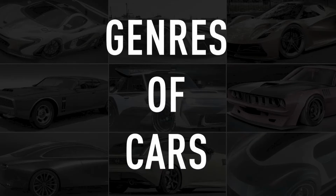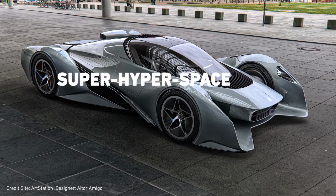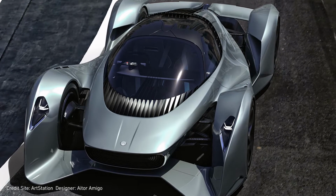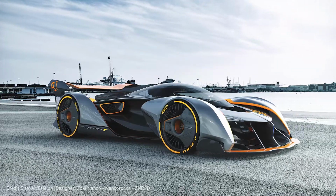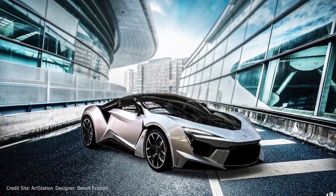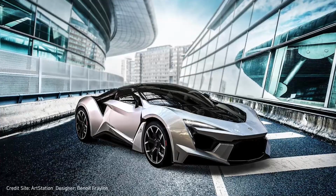I can't help but find myself sorting things into categories, genres of cars. There's the super hyper space hero rocket fighter ship jock monster category. I love the look of these with the amazing advancement and designs. This category is filled with beauties, cars we can dream about driving. I'd love to try and design one, and also when searching what is out there, it feels quite obvious it'd be tough to construct something that's a big hit or even plays on the same stage as some fantastic works of art. So, on to another category.